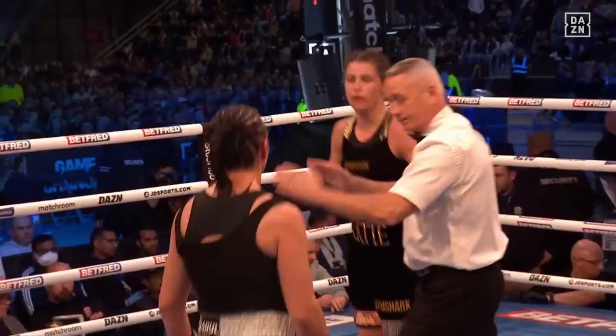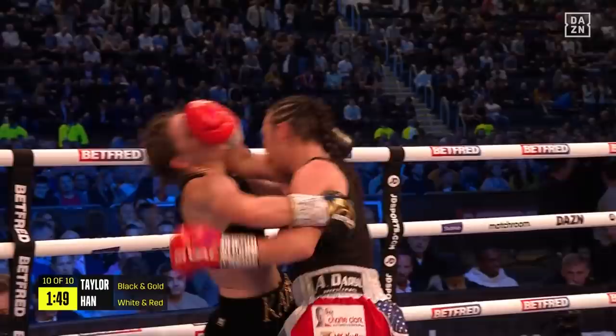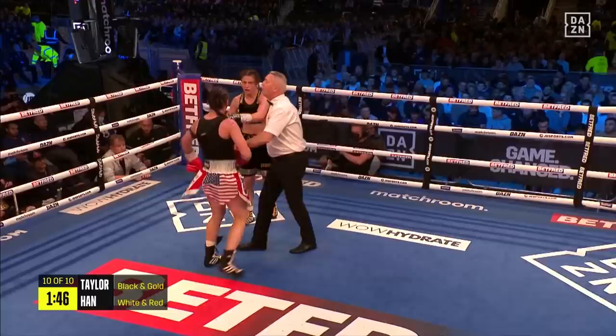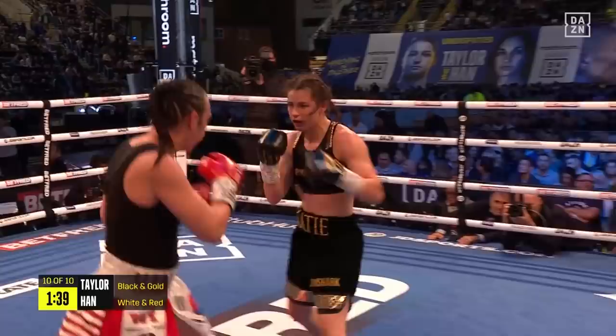The last instructions there from Luis Burke, who did work with the world super middleweight champion Austin Trout in the past: let it all hang out in there, give it everything in this last round, he says to Jennifer Hahn. Whereas Ross Enamait says push the pace to Katie Taylor. The last round of 10 in this fight for all four lightweight world title belts.